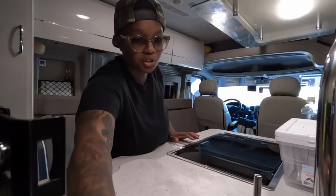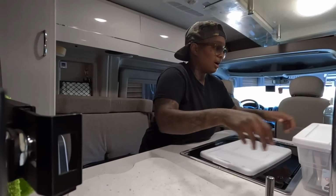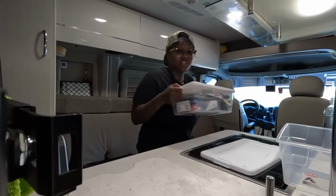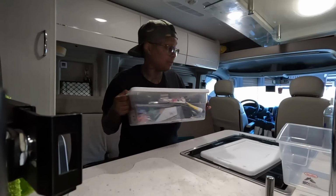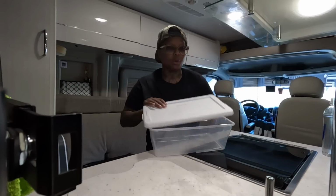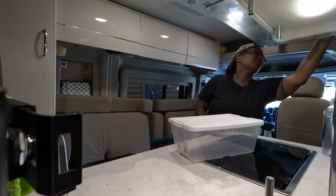So, I accomplished something big. I used to have two of these. Now I have one. I opened up another one. Put this AC on. I turned my generator on. It's hot.